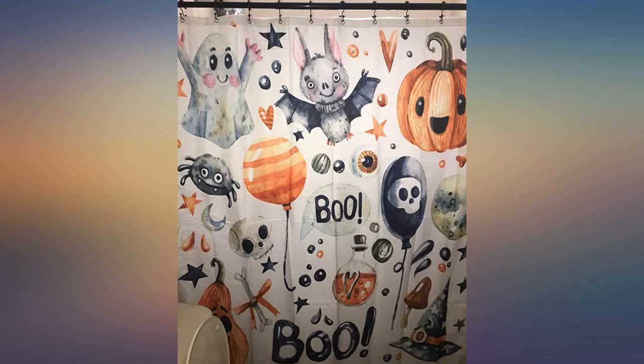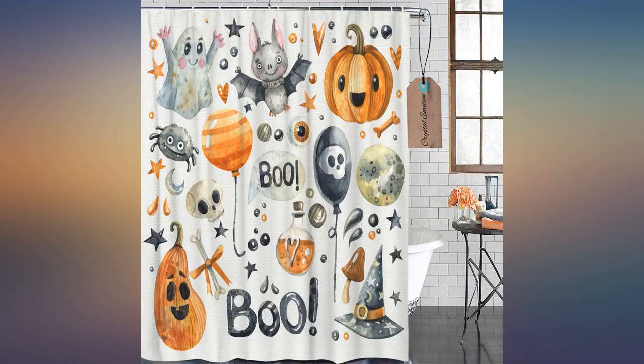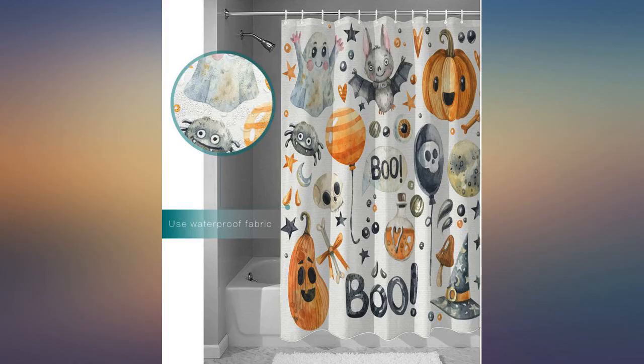Love this shower curtain, fits the holiday perfect. Fabric quality and image are great. Looks amazing in my bathroom. Very happy with this product. It is lightweight and hangs nicely.